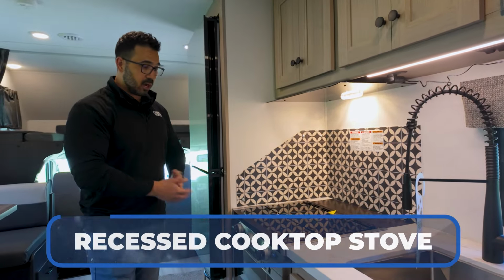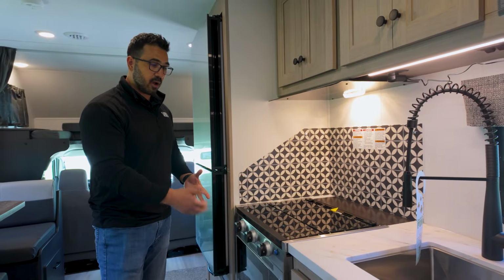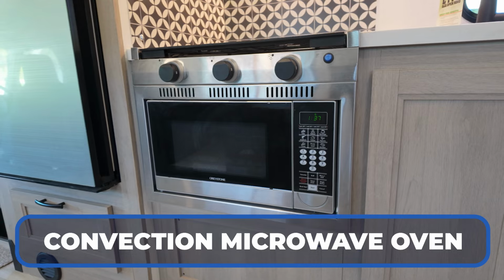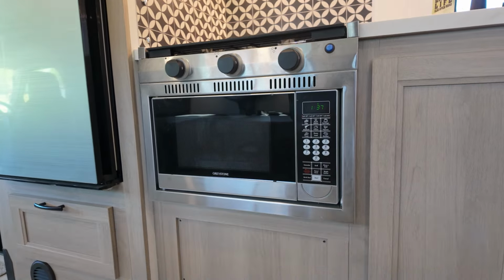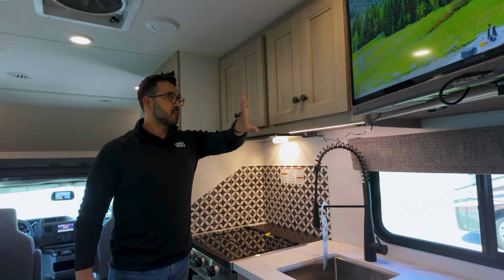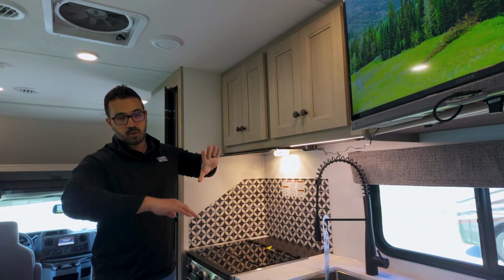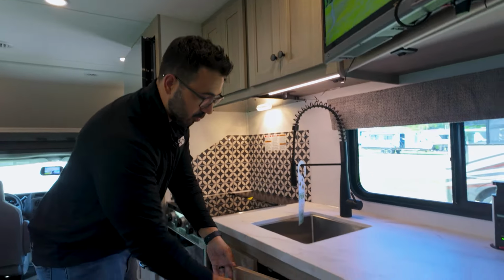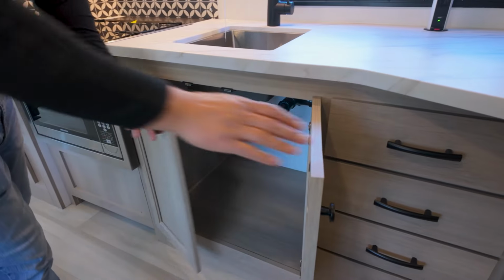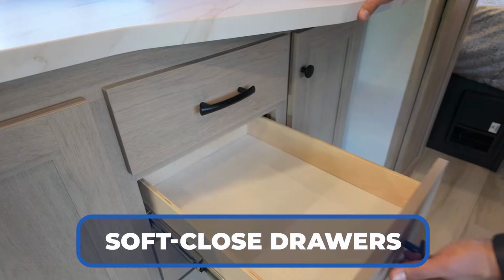And in lieu of having just a standard oven, they put a convection microwave oven down below. So you kind of get 2 for 1. The big advantage there, obviously, is the fact that it frees up space up top for additional storage. So you have storage up above here. You have storage all down below, which, by the way, underneath the sink is nice and open, so you can put a trash can in there. Big fan of that.